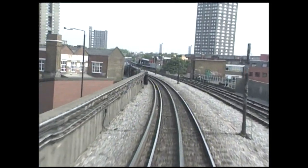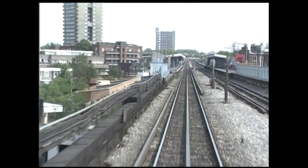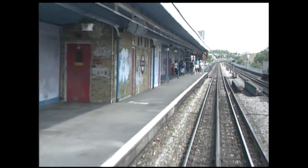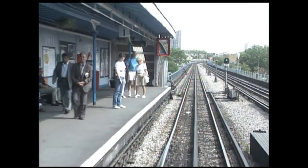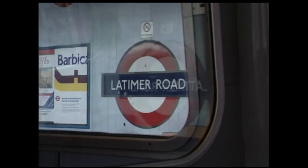We're now crossing the West London line. Just to the right can be seen remains of the one-time connection. The line is used by Cross London Intercity trains via Clapham Junction, Kensington Olympia and Willesden. Latimer Road was opened in 1868, just before the removal of the broad gauge rails.